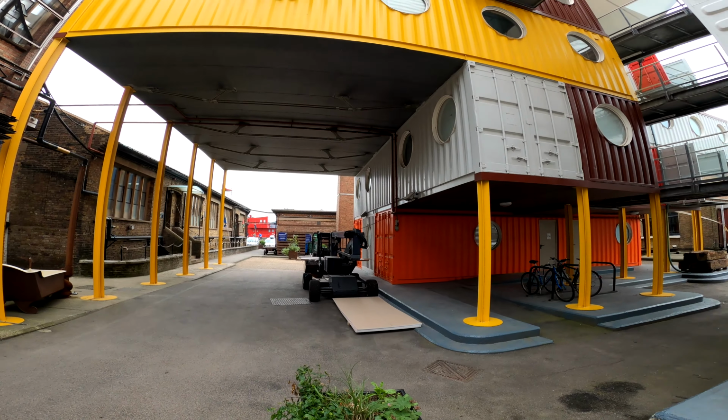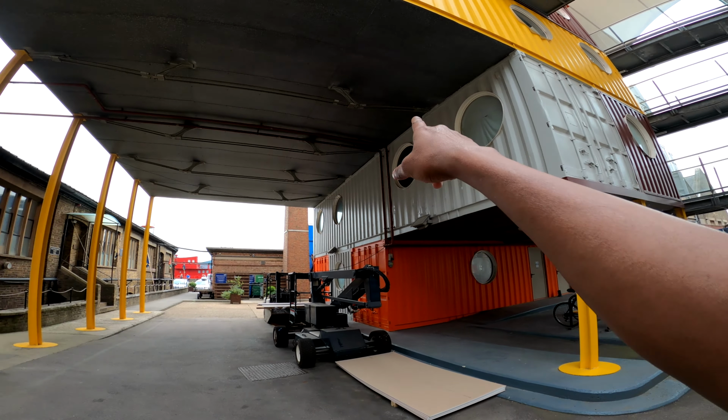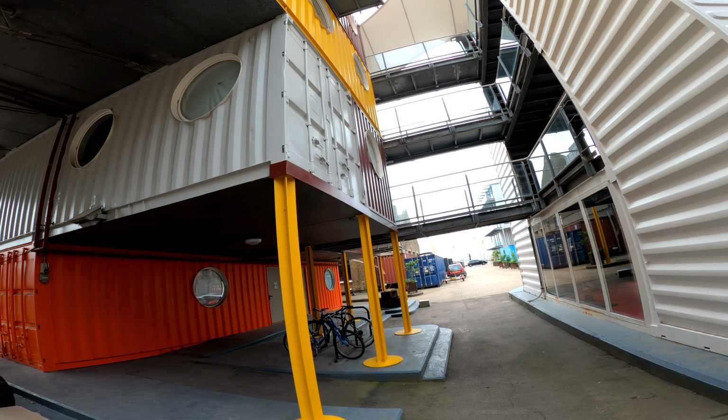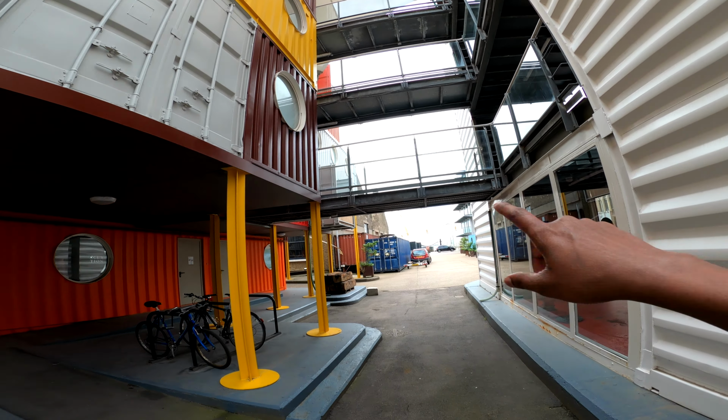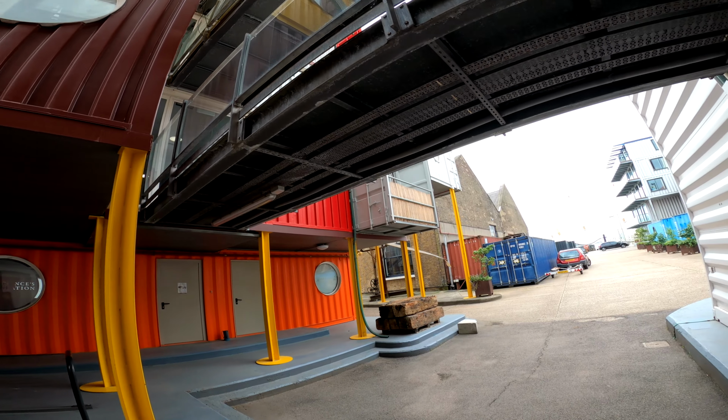Because these containers are so strong, you can actually make them jut out from on top of each other. And they built another structure called Container City 2, which is exactly opposite Container City 1, and that is this structure. So as you can see here, instead of just simply putting them on top of each other, you can see different containers coming out, and they have been reinforced, so it gives it a bit more style and architecture. And these different buildings have now been linked with different walkways.